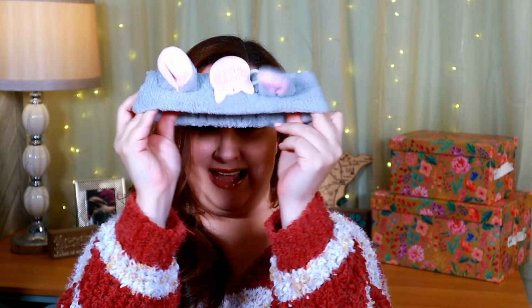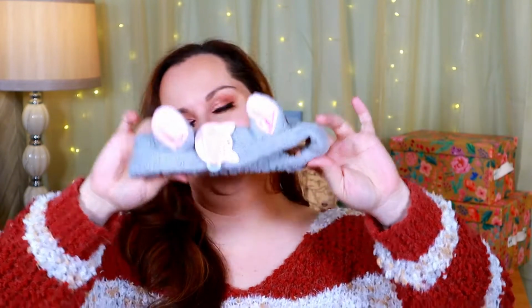Alright, so the first thing we have is this really adorable little headband. This is the Fluffy Kitty Ears Spa Headband, from Japan. Keep your hair out of the way during your makeup and skincare routine with this super comfy and fluffy spa headband. Comes in purple or gray, plus it has super cute kitty ears. I got the gray one. This will be really nice for when I'm doing my masks. I love this. This is so fun.